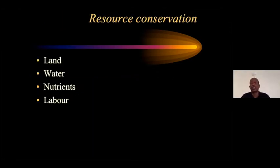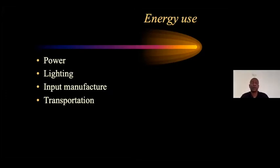Under the rubric of resource conservation, the Climate Smart Compliant tool looks at land use, water use, nutrient use, including the source of those nutrients, whether they're fossil fuel based, etc. Labor, how labor is being used, the energy consumption in labor. We look at energy use as a separate subcomponent where we look at power. Where's the power used on the farm coming from? What's the source of lighting? Input manufacture. So you might be using agrochemicals that have been produced from non-renewable sources, and we factor that in as well. Your transportation on farm and in terms of deliveries.